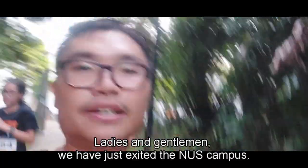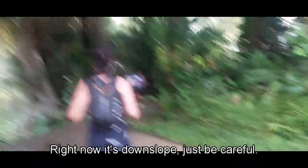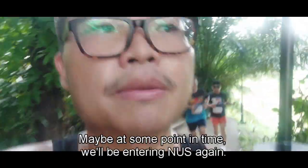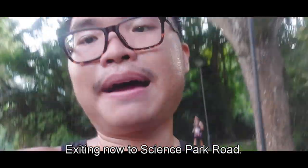Ladies and gentlemen, we have just exited the NUS campus. So we are right now in some park. Right now it's downslope, just be careful. Maybe at some point in time, we'll be entering NUS again. Exiting now to Science Park Road.